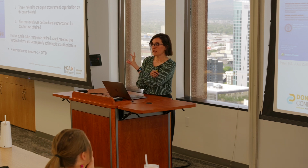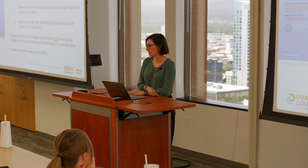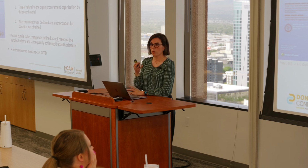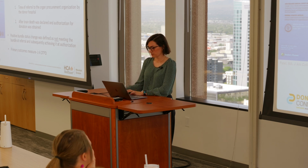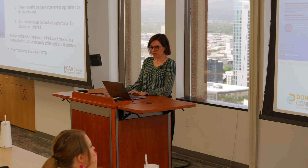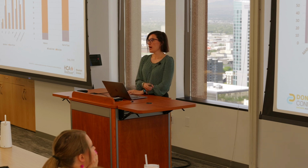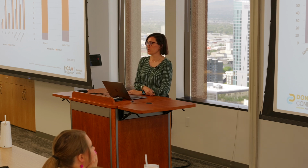They looked to see if there was a positive bundle status change, do we have more organs transplanted? And the primary outcome measures showed that if that positive bundle status change happened, we were able to recover and transplant 4 or more organs per donor, which is a lot. That's a really good number. So I'm just going to show you a couple quick graphs. These are a little bit busy, so we won't hover here for long. But these are the results from the study.